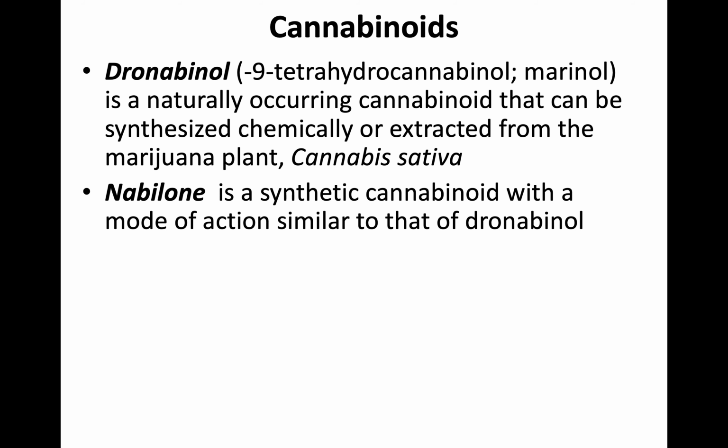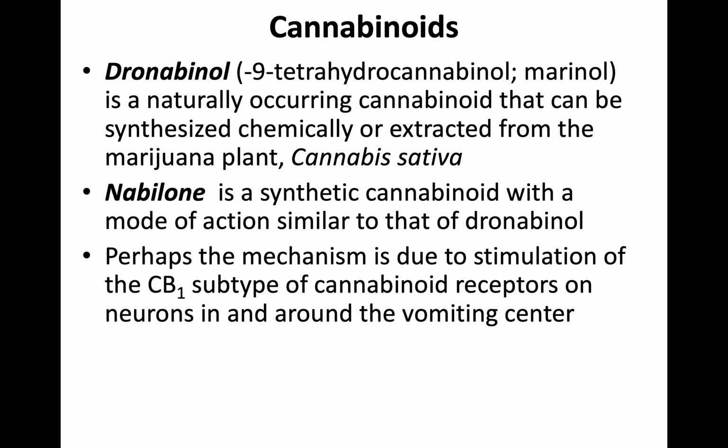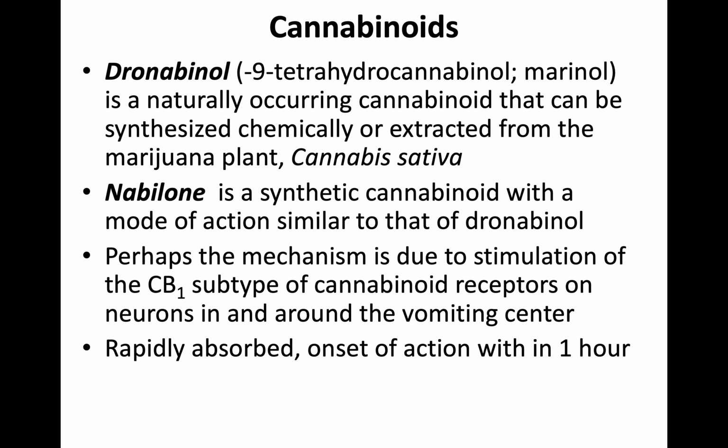Nabilone is a congener of dronabinol, a synthetic cannabinoid. Now, this can stimulate, not block, it is a stimulant of cannabinoid CB1, CB2 receptors. It stimulates the CB1 subtype of the cannabinoid receptors, which is mainly present in the vomiting center. That is the mechanism.